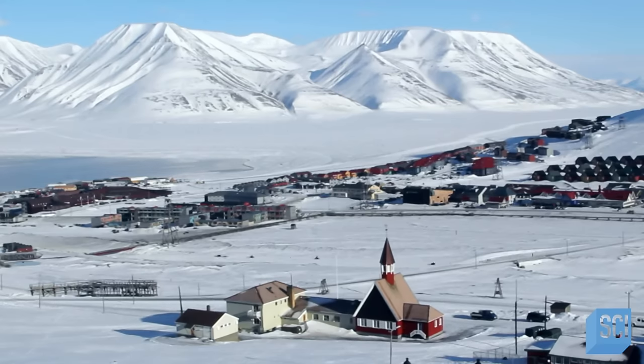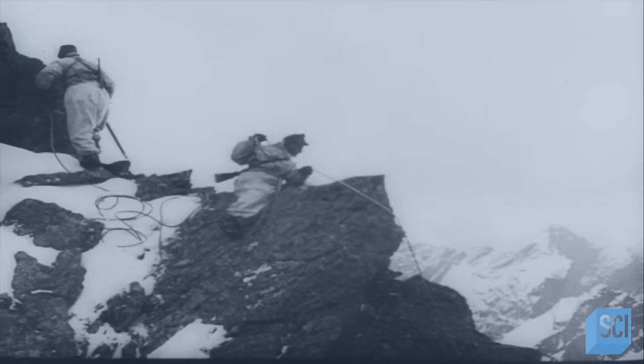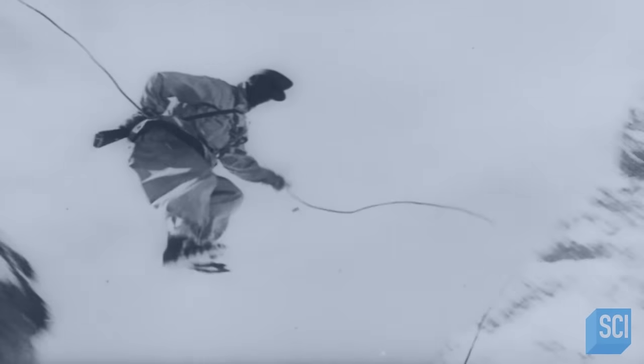Historically, Denmark and Norway controlled Svalbard, but by 1941, the islands had fallen to Nazi Germany. During World War II, the Svalbard archipelago became a strategic stronghold. Weather stations on the island were critical to planning flights and convoys. Whoever controlled the region would have a significant advantage in the war.